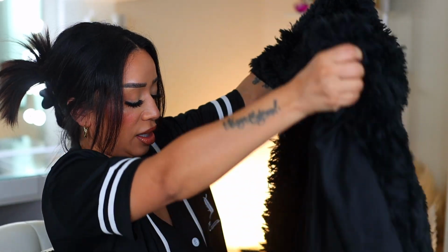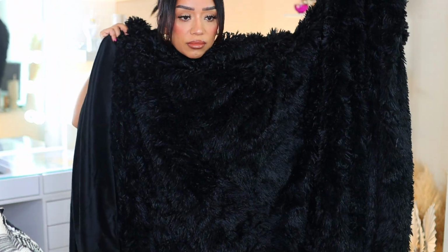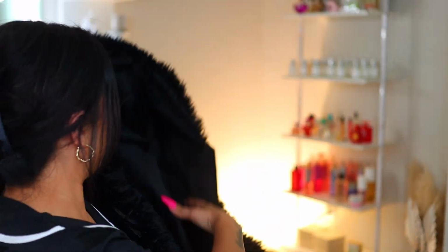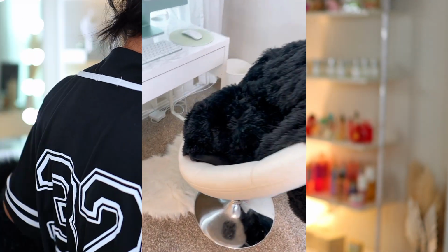Oh my gosh. Like the size of it, do you guys see that? This thing is super big, which I am not complaining because I love wrapping myself in blankets.